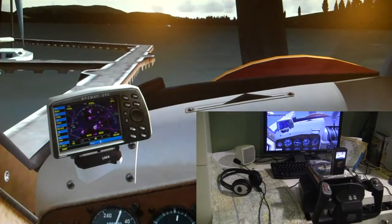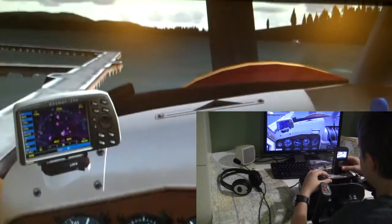Well, Fraps decided to not work on me, because every time I press the record key, it reduces my frames to nothing. So I was using this camera. I know it's not the best, but it's kind of the only alternative I have.